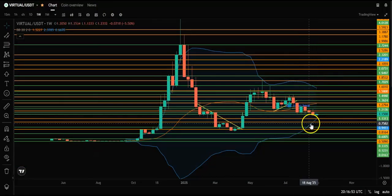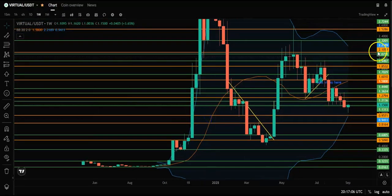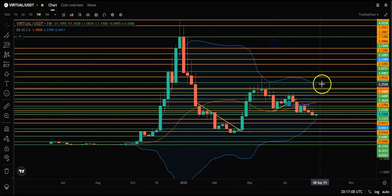Now, jumping over to the Bollinger Bands here on a weekly time frame, we can see these blue lines are coming in on each other. So is this the start of a pinch? Now, it's nothing like when it was down here. You did have this pinch in October of '24, and that sent Virtual up to over like $5. So we are starting to come in here on a weekly time frame, and I think that's a good thing.